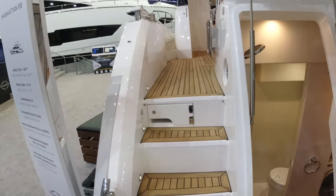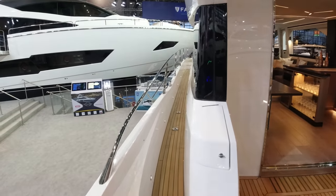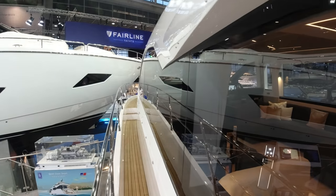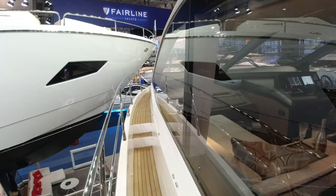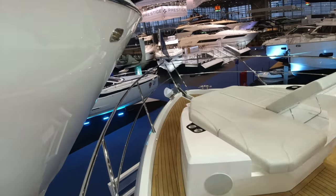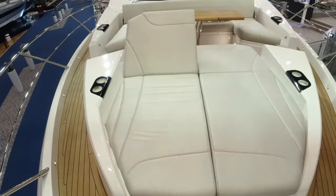Moving on up into the cockpit, we can see great access either from the port or starboard side from the platform. And we'll go up forwards first. So taking you down this port side deck, you'll notice how big the expanse of glass is here. So acres of natural light into the boat. Teak, of course, is an option on the side decks here. Some parts of the world, perhaps you're better off with a standard non-slip finish, just due to the heat.